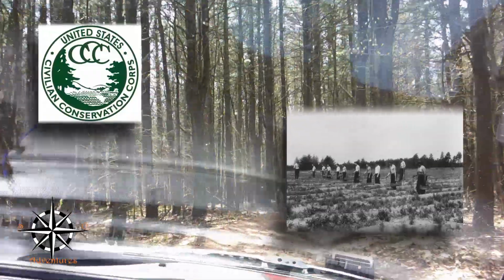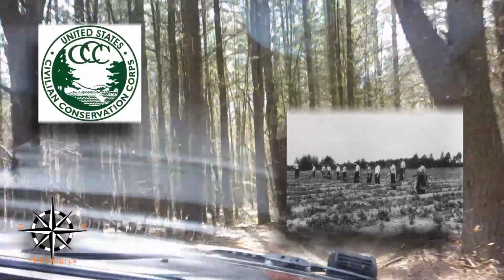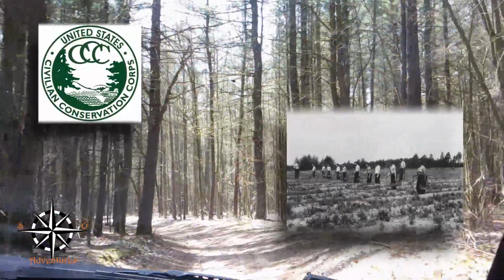Traveling in the Manistee National Forest, you will notice the straight rows of pine trees planted. These were planted by the CCC back during the Great Depression and just shows you can find some sort of history in every corner of this state.